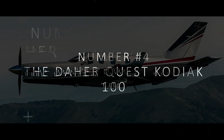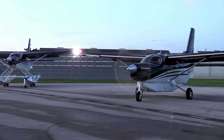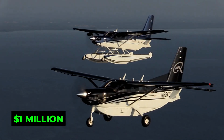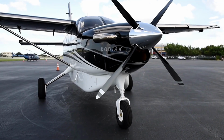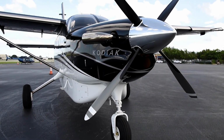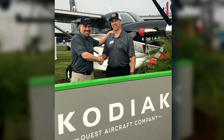Number 4. The Daher Quest Kodiak 100. This is another turboprop that you can buy for a reasonable amount of money, about $1 million for a used one. This American utility plane was designed and made by Quest Aircraft at first, but when Daher bought Quest Aircraft Company in 2019, it changed its name to the Daher Kodiak 100.